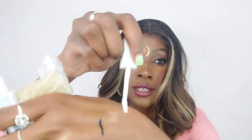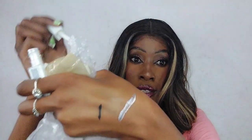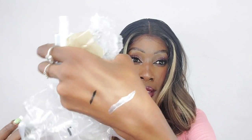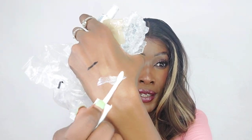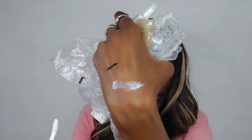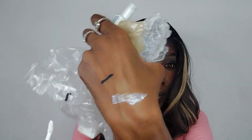So this one is the shade... What shade is this? Come Through Coconut. So it's the NYX Glow Shots, and this is the shade Come Through Coconut. Wow, as you can see, they do have a really nice shine. See that shine? Imagine it on your eyes. So they're for the eyes.